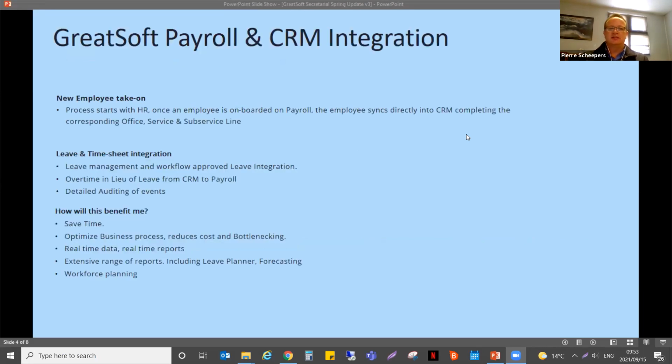Right, then step 2, GreatSoft payroll and CRM integration. This is something that we started a couple of years ago, and we talked about, but how can payroll and CRM benefit each other? The one thing that we do have in common is payroll must have employees, CRM must have employees. Now, we did introduce a new employee take-on screen in the payroll. It's a 5-step process to allow you to load an employee. And the process always starts with HR.